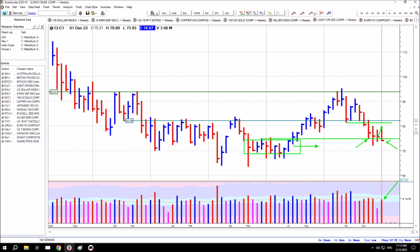The way the market closed this week suggests prices coming back to the $70 mark, and we'll just have to see how that works out. I was more of the opinion it was going to move back towards the $80 mark, but the poor close this week on not particularly strong volume suggests that's not going to be the case.